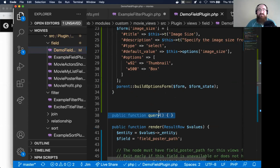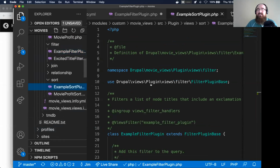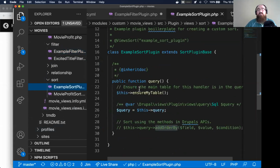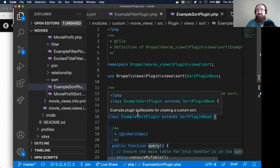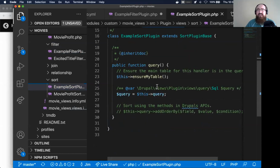For the filter, you're always going to be using the query method. And then the last one I just want to show off is the sort. It's a custom sort for a view. It's very similar. It's all boilerplate. Copy and paste this. We're extending, in this case, the sort plugin. The ID is going to be example sort plugin. It's the one that would appear in the alter hook, saying, hey, we have a new plugin. And we just have a query method to alter as our minimal thing. There are other things, like adding form options.